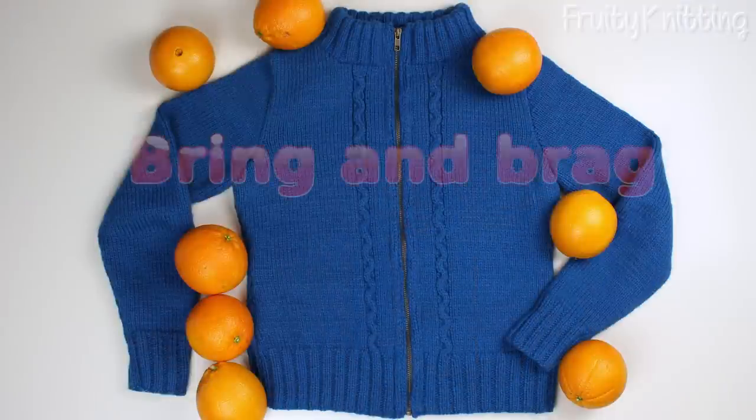We're also going to take you to a stunning 13th century Welsh castle with amazing views. We'll be announcing the winners of our Fruity Cable and Lace KAL, and we're also going to give you an update on our current projects. But we're going to start with Bring and Brag.